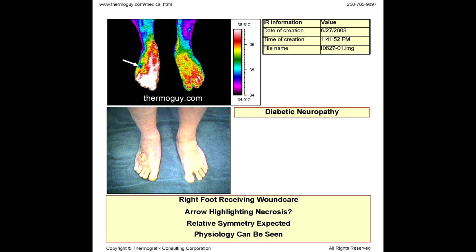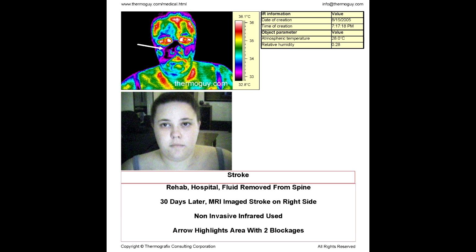Next slide. Here's what diabetic neuropathy looks like. See that one foot that's inflamed there? Guess what? This guy actually just had that foot removed, because his foot is dying because of lack of nerves. Next slide. See that dark part on her face here? That's what a stroke looks like.